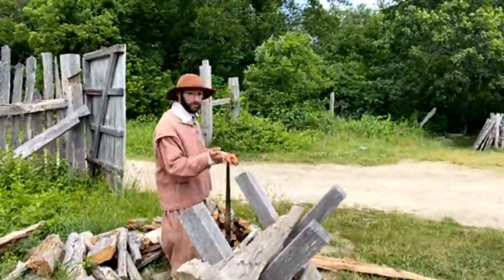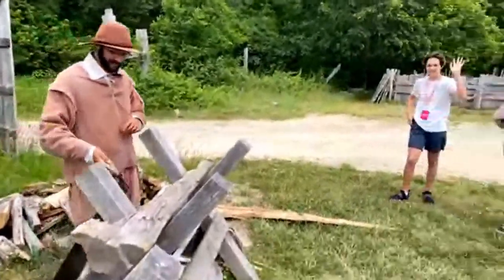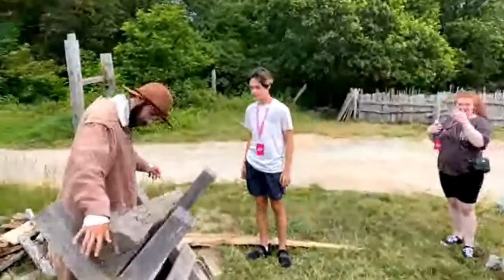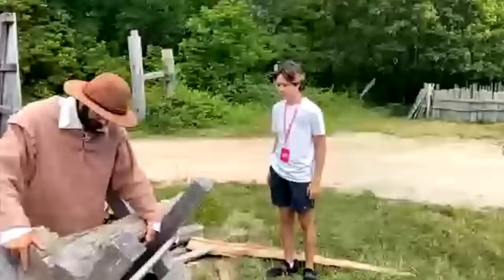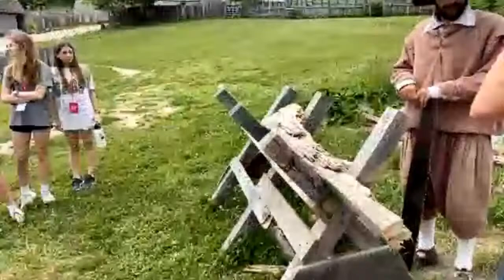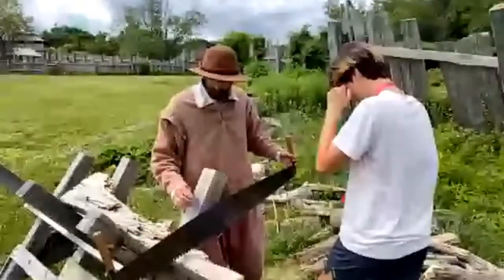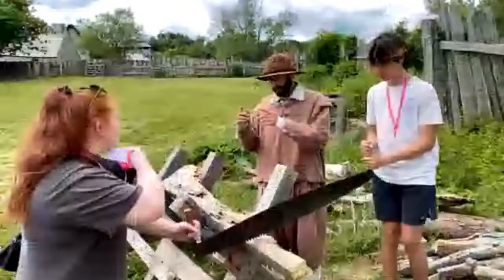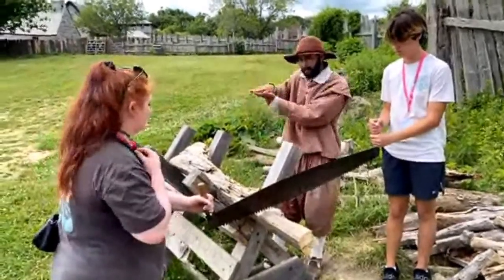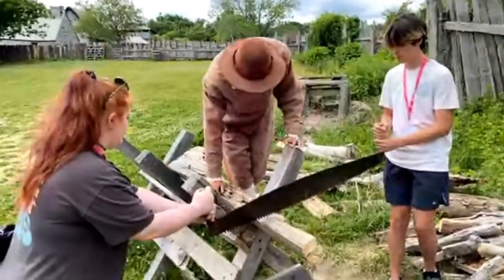Would someone else like to throw? In fact, would two people like to throw it together? Do you remember the explanation? Both hands on the handle. Only pull. So you will pull and you will pull it back. Keep the blade as straight as you can. That means don't twist it this way and don't twist it that way. And wait for me to get up here so that this does not roll.